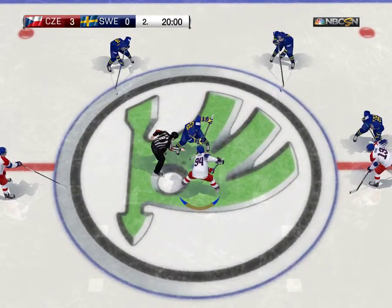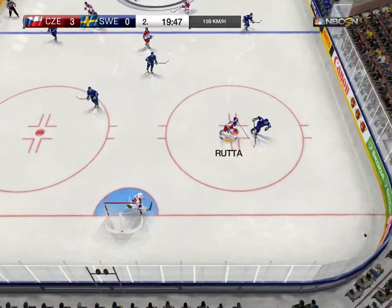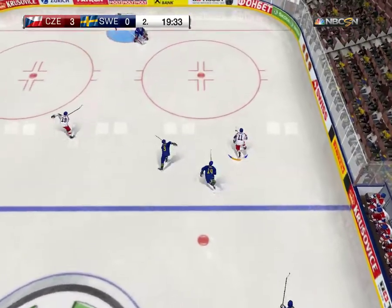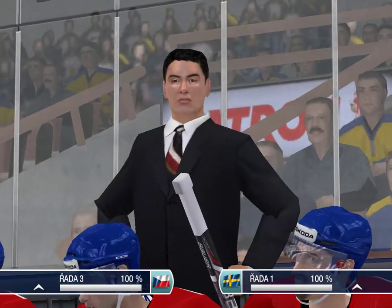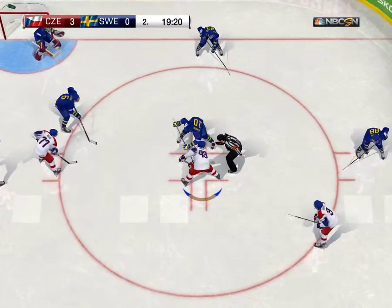And Jim, the key is for them to not take their foot off the accelerator in the second. They want to keep that pressure on. Just missed the net. It's 2-on-1. And he hangs onto the puck for the whistle. We're ready for the faceoff.